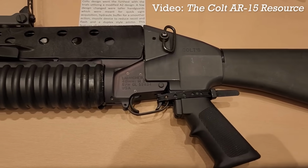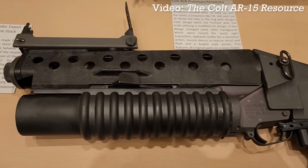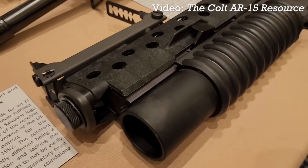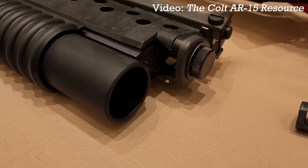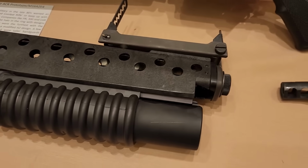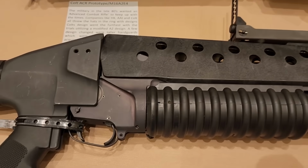According to friends at the Colt AR-15 resource, you can find them on Instagram and YouTube, the chassis was reportedly developed for an undisclosed US organization, possibly US Special Operations Command or one of the alphabet agencies. It's thought that less than 30 were manufactured, and while there's little solid information about them, it's been suggested that the chassis project dated from before the start of the global war on terror, and perhaps as early as 1992. Some samples were also reportedly made for external customers like El Salvador.